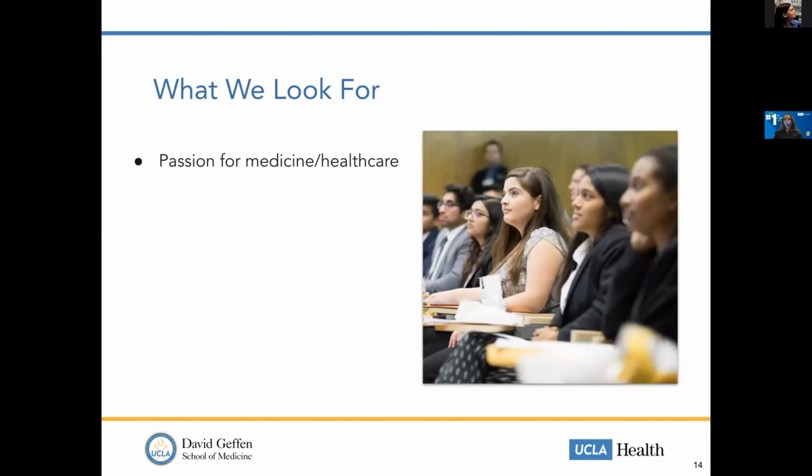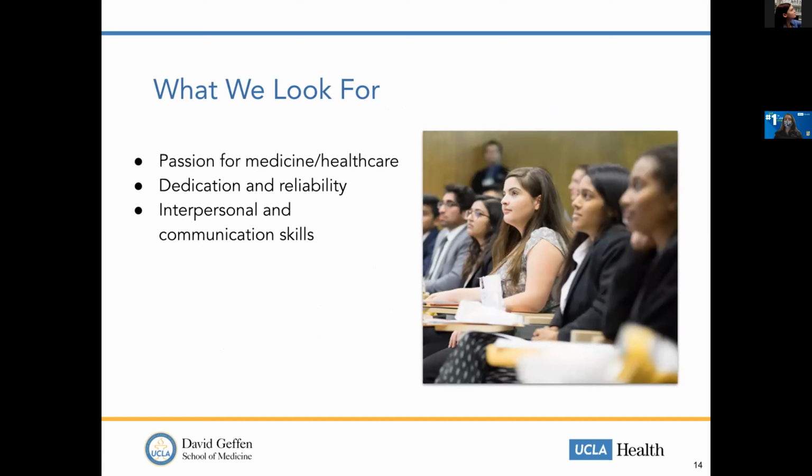So what we look for in an applicant is a passion for medicine and healthcare, dedication, reliability, and this is a big one, interpersonal and communication skills. Your ability to conduct yourself in a professional way is super important to us, and as it should be in a hospital where we are volunteers and we are supposed to be interacting with patients, but in a professional manner.